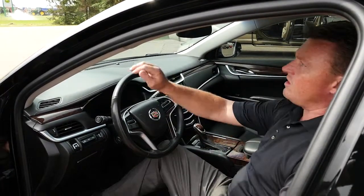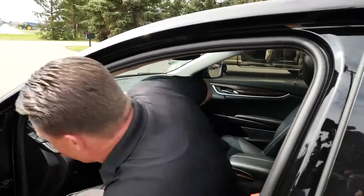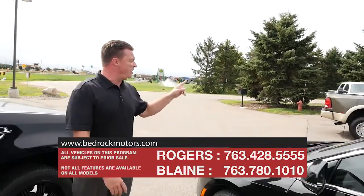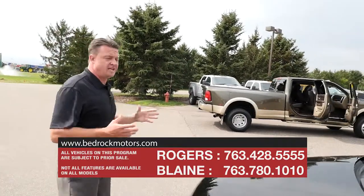I just wanted to drive it all the time. Totally awesome car. Now I had to throw those in there. I get too excited, it's cool. All right, now as we go, I keep saying we're gonna look at some trucks.